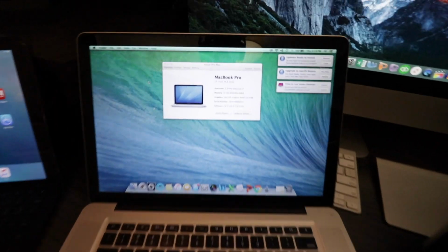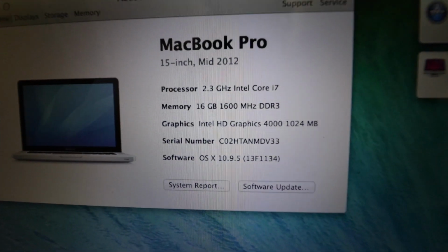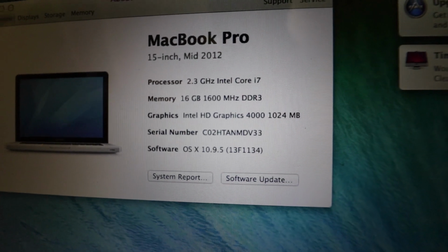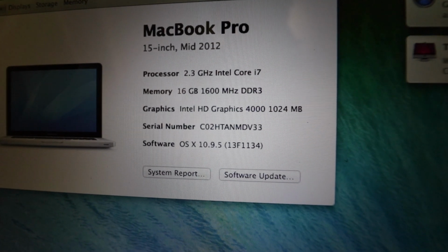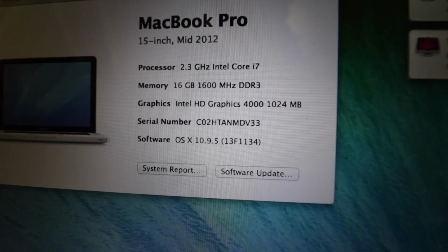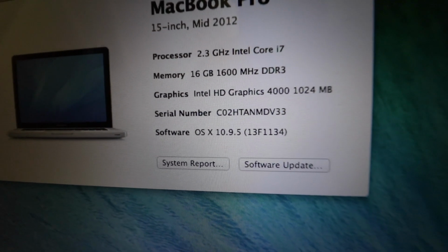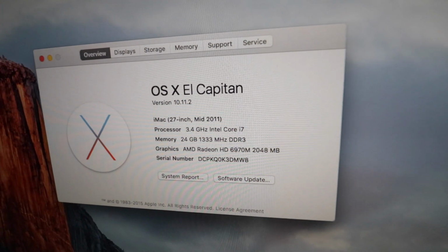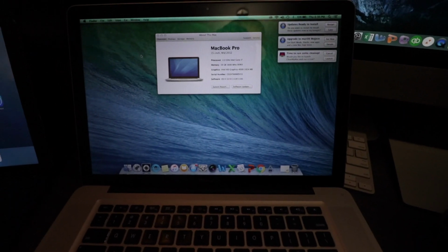Item number two, coming over here, this is the mid 2012 MacBook Pro, and this is my backup DJ laptop. I still use it, but it will be sold, and it is a 16 gig. It's got the Intel HD graphics on it. It's a 2.3 gig Intel Core i7. This one's got the 10.9.5 software update, and if you go up here, this one, the mid 2011, actually has the 10.11.2. So that's the only differences there.